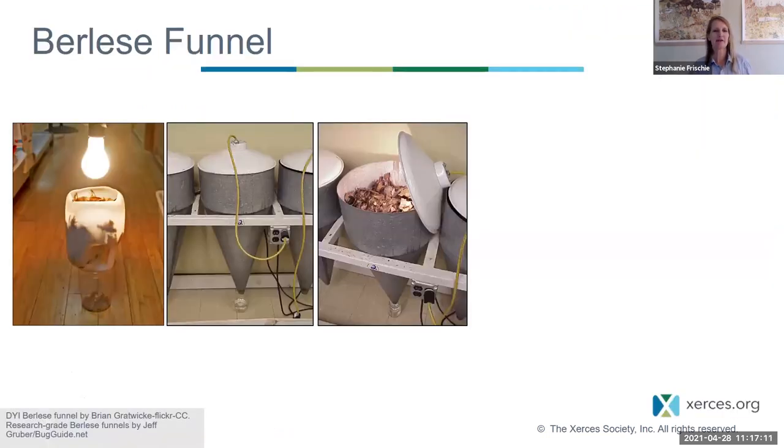The Berlese funnel is a pretty simple method. On the left is pictured a more DIY or homemade version. And the two photos on the right show what an actual research entomology group might use, but the concept is the same. You collect the top layer of soil and the leaf litter that's on top of the soil, and you place that in a container that's funnel shaped.